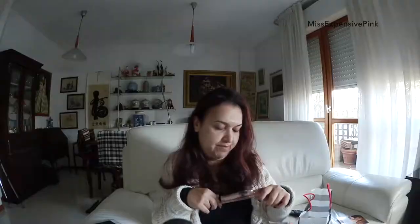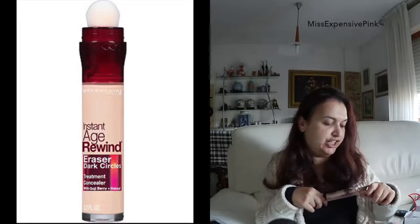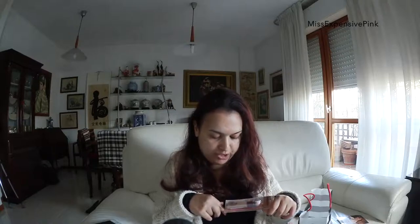This is the infamous, in English it's Age Rewind, I think, by Maybelline. I got it in the color 22 Light, which was actually the lightest color available. So yes, this is also a very good concealer. Definitely a must-have in everyone's makeup stash.